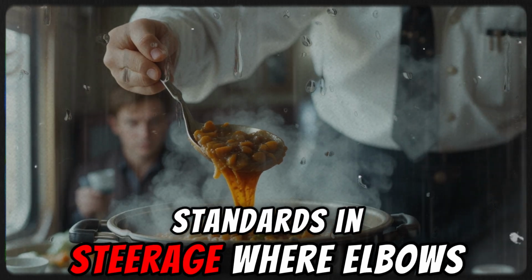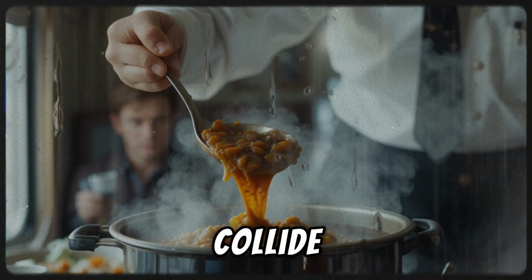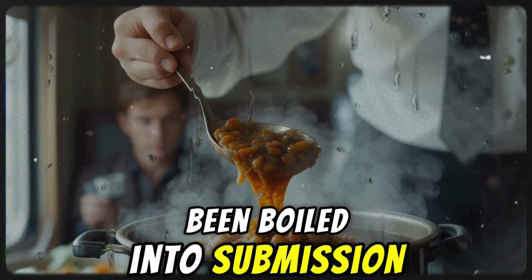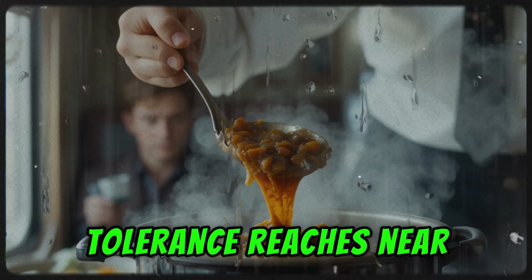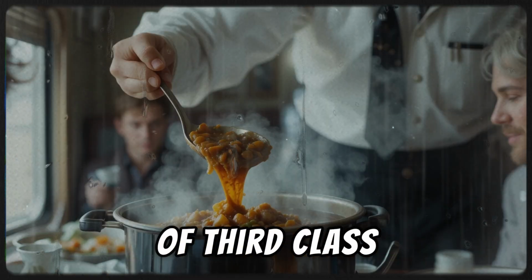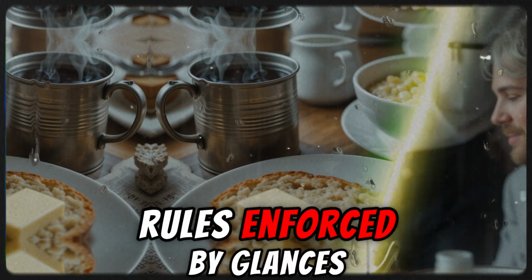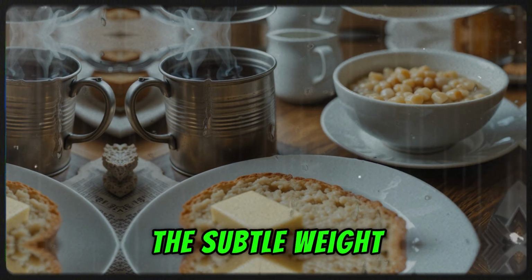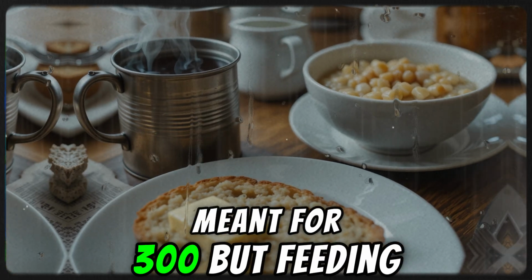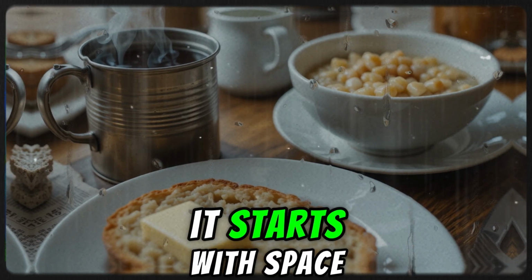Standards in steerage, where elbows, spoons, and manners collide. By the time your body adjusts to the ship's roll, your taste buds have been boiled into submission, and your tea tolerance reaches near heroic levels. You start noticing the unwritten rules of third-class dining. Not rules enforced by stewards or signs, rules enforced by glances, body language, and the subtle weight of shared space. Because in a room meant for 300, but feeding over 700, manners aren't optional. They're survival.